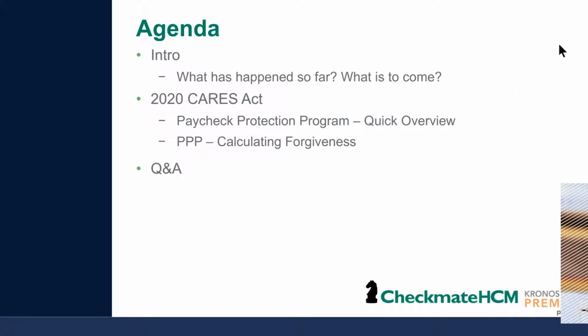I do apologize that there's going to be a fair bit of complicated math and other details in the presentation, but I do think that I've done a fairly good job at breaking it down to as simple a concept as I can.